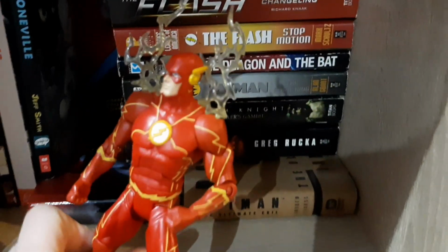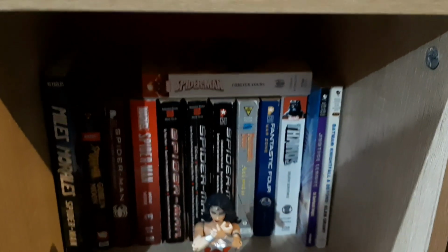I have Batman the Warriors back there. You can't see that. But that's basically all the Batman material printed during World War II. That's an interesting read. This Flash here, just stand him up. I'll get him later. And I've got a bunch of other novels and stuff.